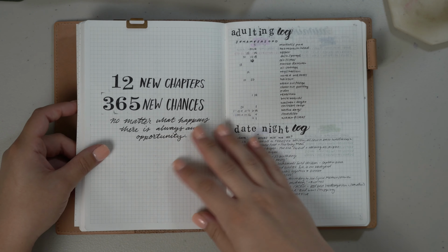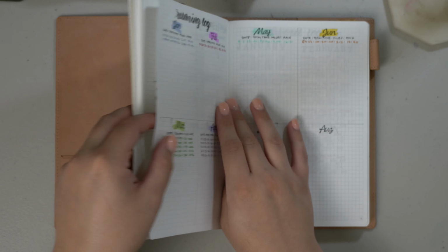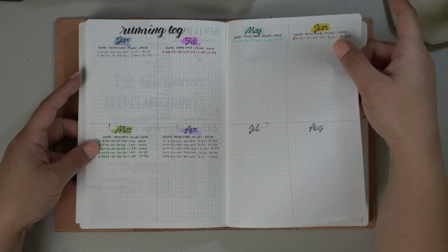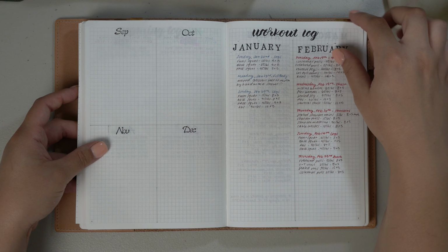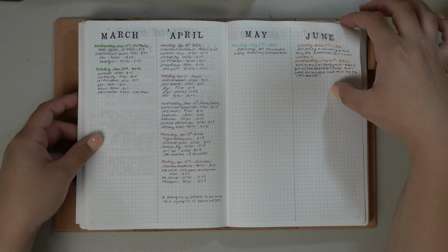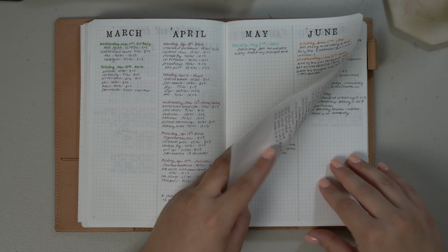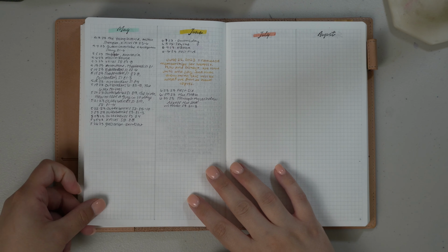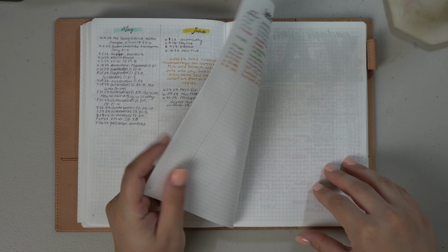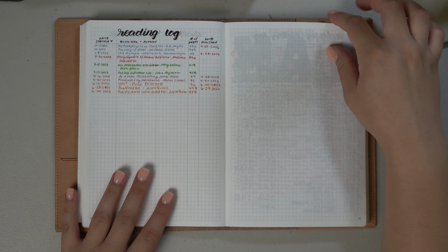Moving on into the tracker pages, nothing super exciting honestly is going on here. Yeah, this was my running log. Again, didn't do a whole lot there. This is the workout log. Again, I only wrote the two things down, but I did do more. And then this was the show tracker. Again, same thing as the health Hobonichi week, so I'm not going to go too in-depth with that. And then this was my reading log. Again, I read those three books.